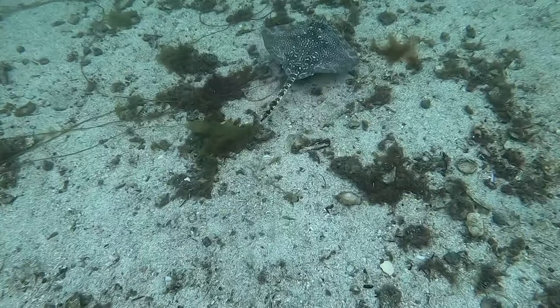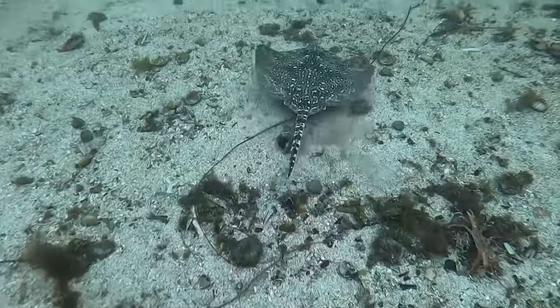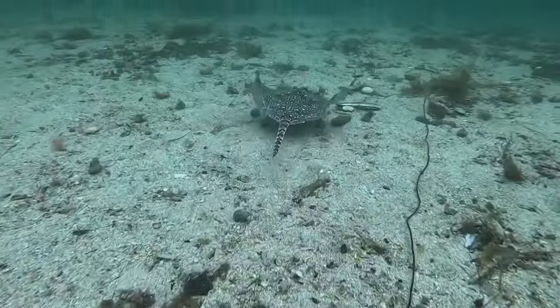I still think there's a lot of places that are pretty much unexplored by spearos, and I reckon there's still a lot of great fish out there, and hopefully I can go back in the future and find them.